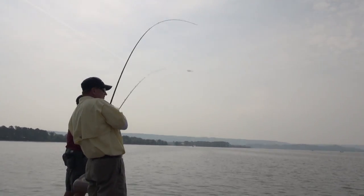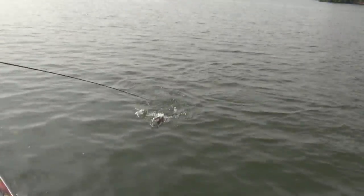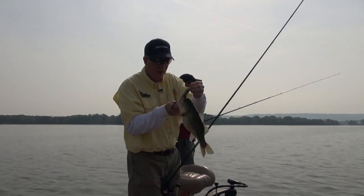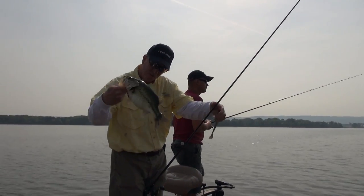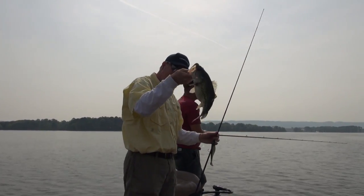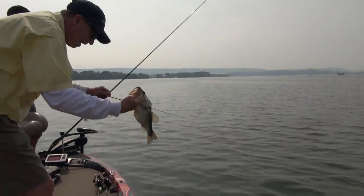That's a good one right there. I don't think it's that good, but that's a little better. Another schoolie. Look how fat that fish is. The swim bait. Now, I switched up a little bit. Put the old trusty mission fish on there. Good, fat, chunky. That fish there's not, what, 14 inches long? But he's fat. He's about as round as he is long. Look how short that thing is. They're healthy down here. Wide body right there.